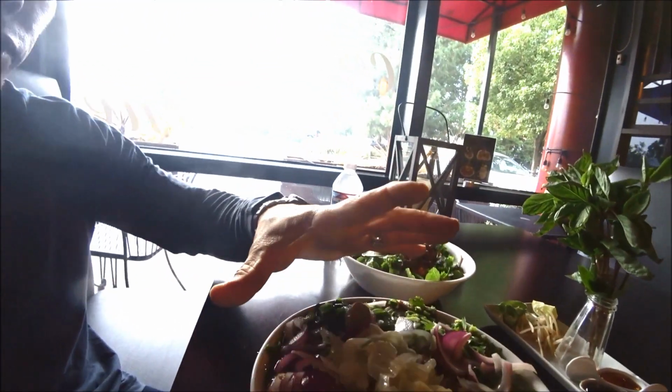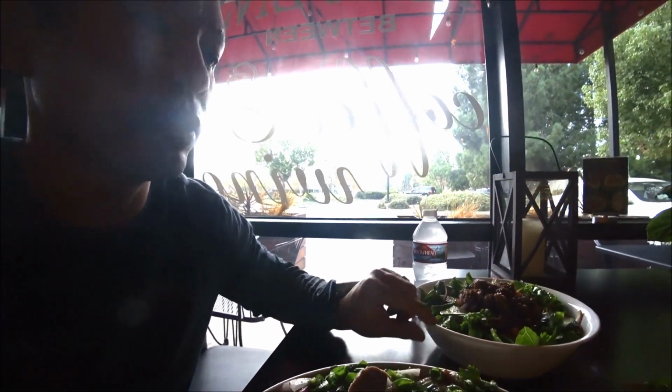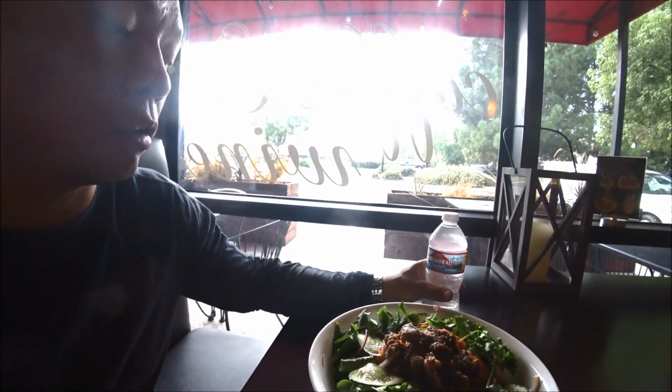This is a lot of food, so I don't know if you can tell how big this bowl is. It's pretty large. It's full all the way to the rim. I eat this every day, and then the salad, a lot of salad. I'll eat this, and then normally I have some oatmeal and then some nuts as well.